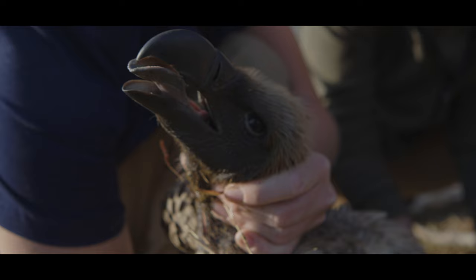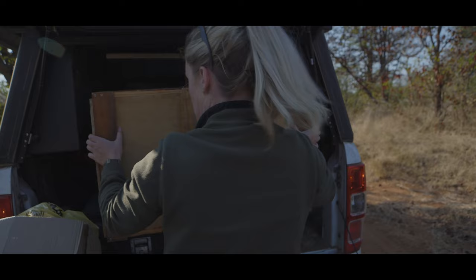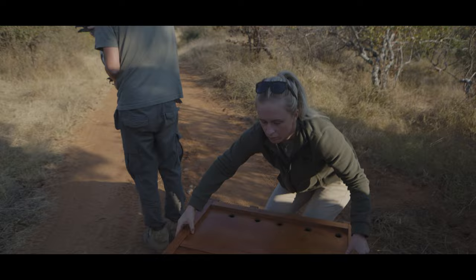When you're wanting to tag or measure or ring a vulture, you need to first get your hands on it, which is not as easy as it sounds. You have to trap it. So there's a few different ways you can trap it, but all of them will involve an early morning, getting up early with your team of people, because it takes a whole team to handle a big bird like a vulture.